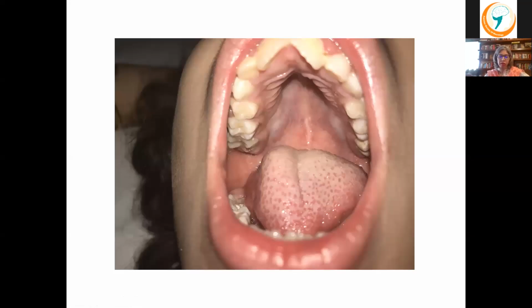Also, always look inside the mouth. You're looking at the tongue and you're looking at the palate. So a high arched palate is again pointing towards a congenital myopathy, because that means that even in utero, there was weakness of the muscles that resulted in the palate developing the way it did. So this is a high arched palate.